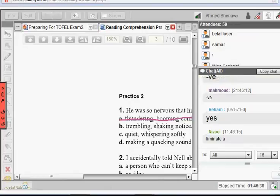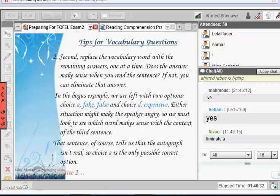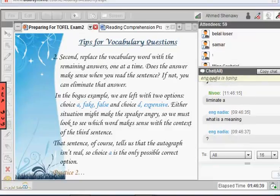Quiet, whispering, softly, maybe. Loud, booming, maybe. Let's see what's the second step: to replace the vocabulary word.